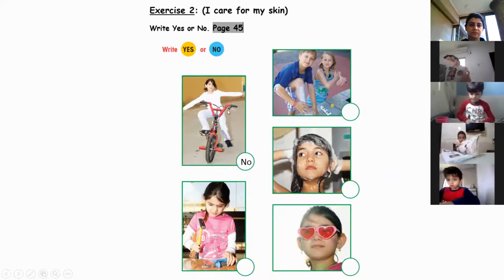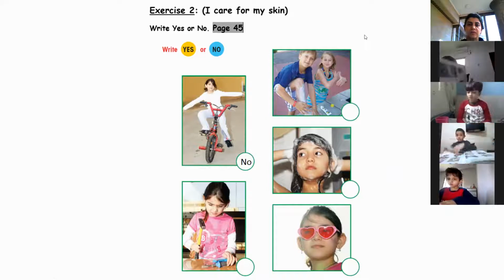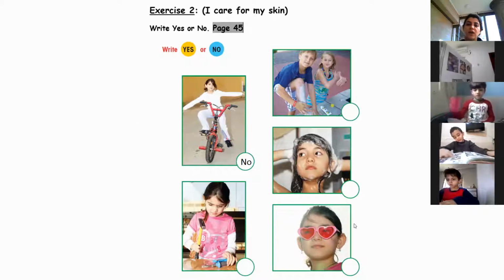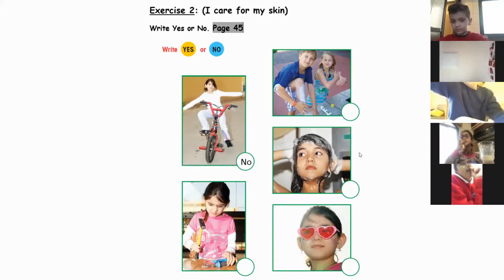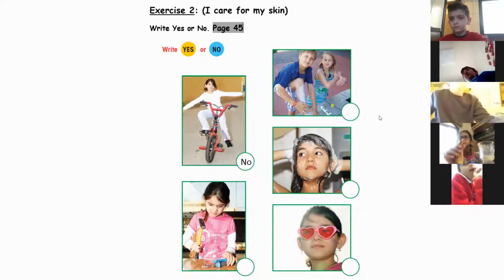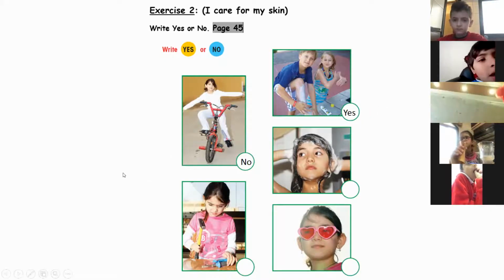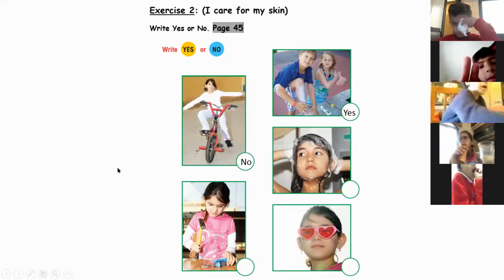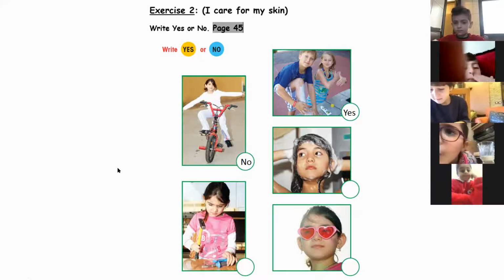Amir Khalifa. This picture, the boy and the girl. What can you see and what can you tell? A boy and a girl, right? They are wearing sunscreen, or you can say they're trying to put cream. Why? To protect their skin, yes, from getting burnt when it's sunny. So it's a good behavior, right? You could write yes. Did you understand it, Amir? Thank you, Amir Khalifa.